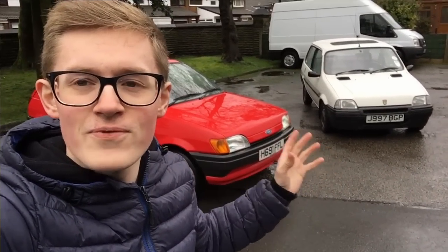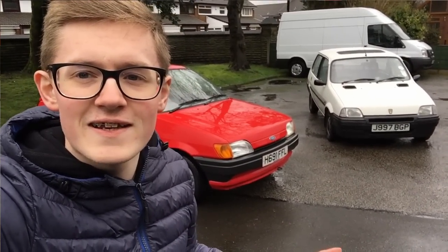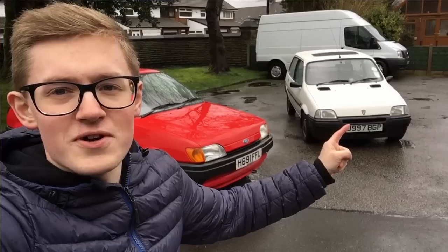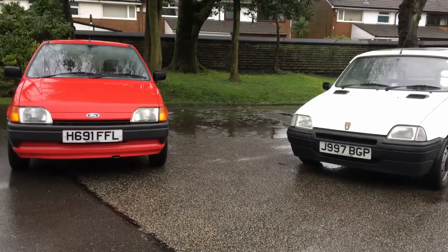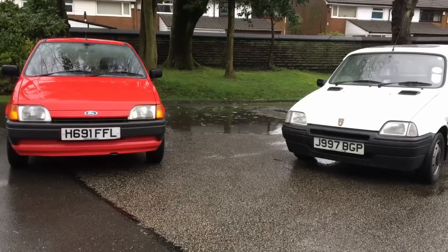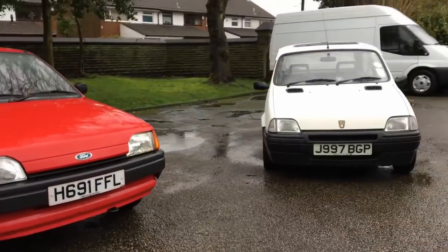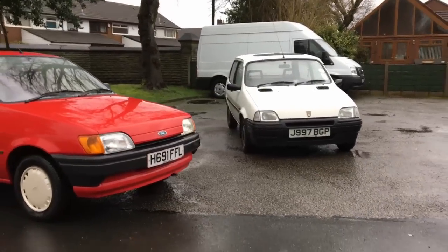Here we have two of the best-selling Superminis from the early 90s, because in today's twin-cam twin test, it's the Ford Fiesta versus the Rover Metro. We're going to look at how these cars stack up against each other in terms of engineering, efficiency and performance, and then we're going to directly compare the designs of these cars against each other.